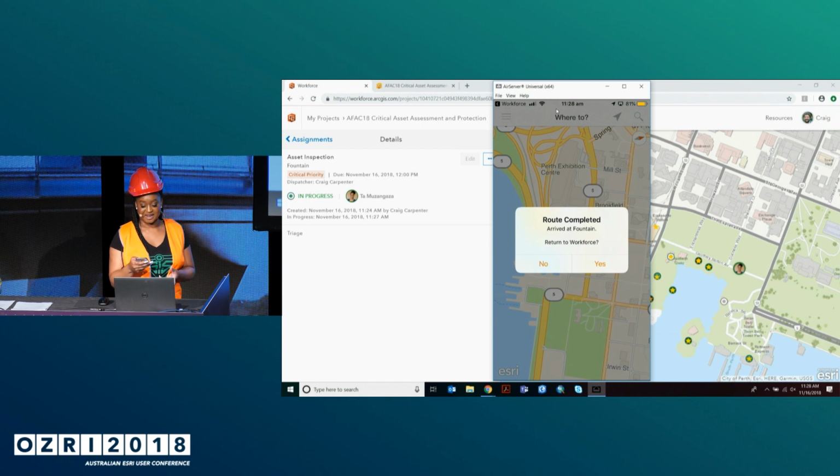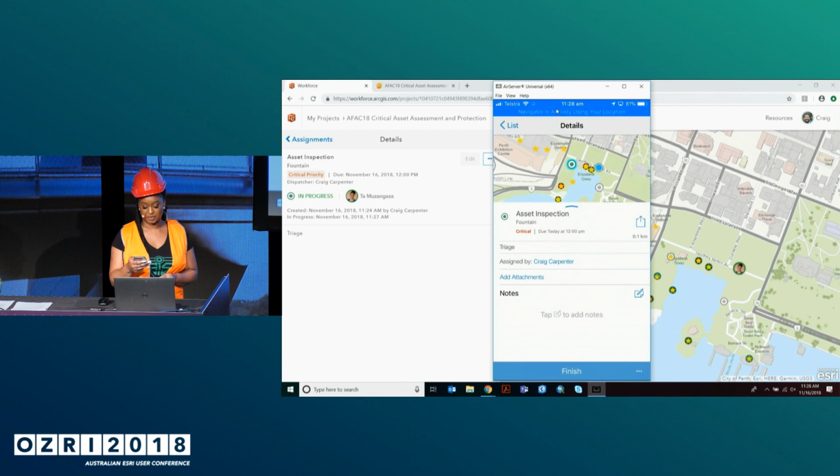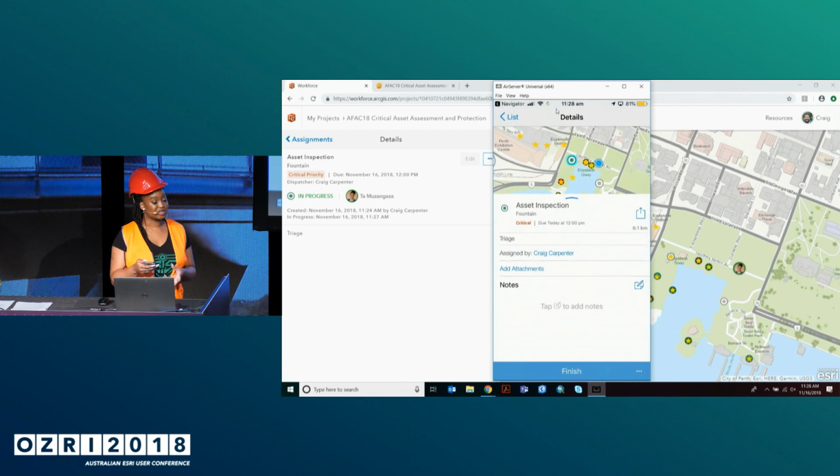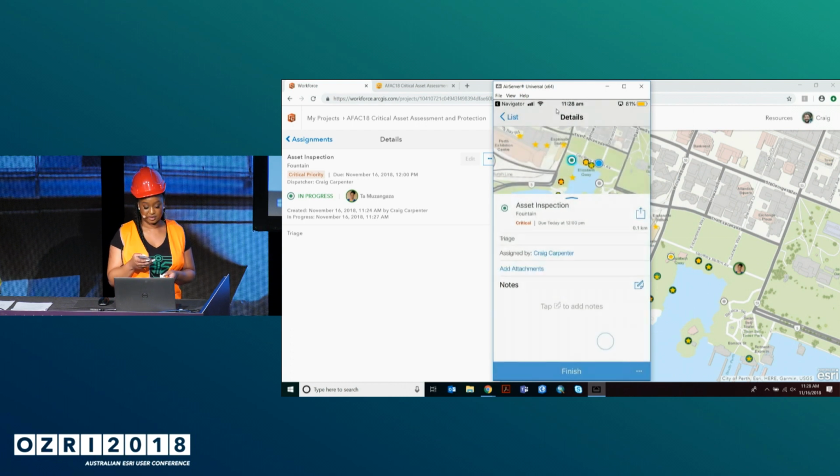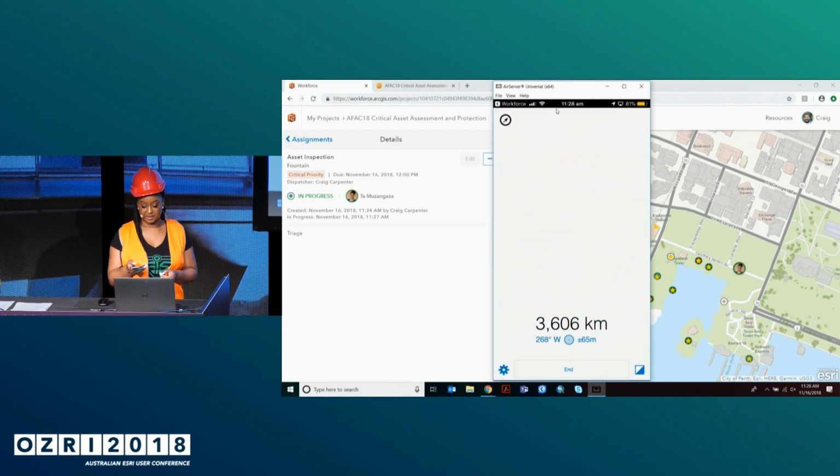Now, once I've completed my navigation, I'm prompted to return to Workforce for ArcGIS. Now, while I can use Navigator to quickly and easily navigate by road or by vehicle, I also want to ensure that I have safe passage from my current location, from the car, to the actual asset. So we've integrated Trek to There. So think of Trek to There as a smart compass, showing us the distance and the direction to our existing asset.